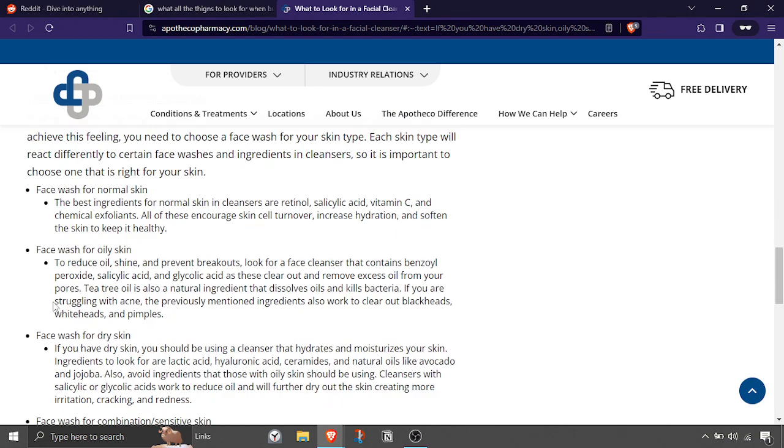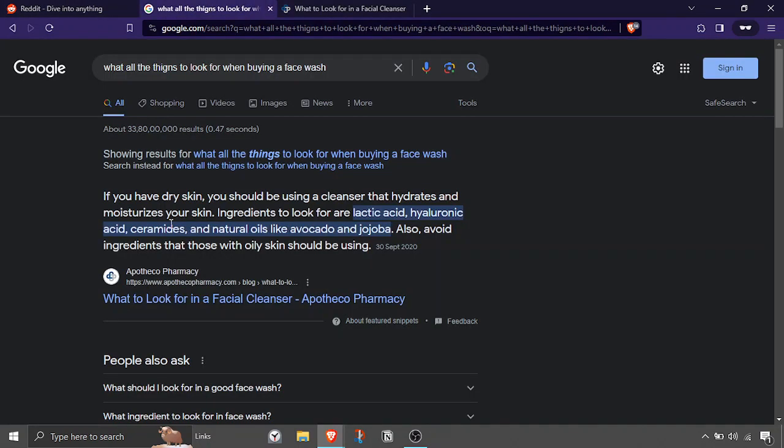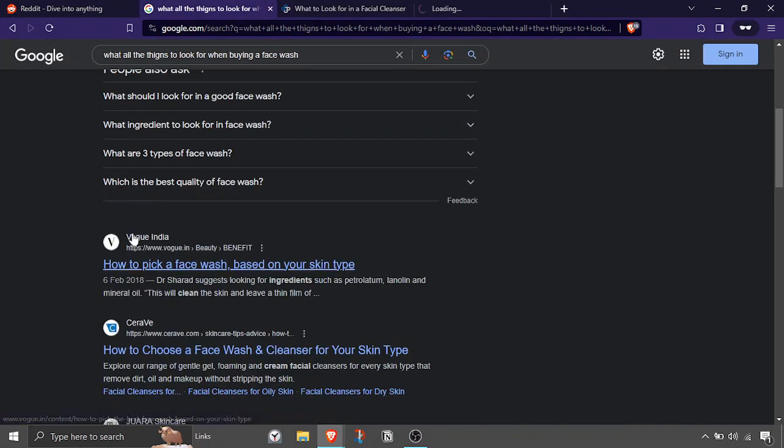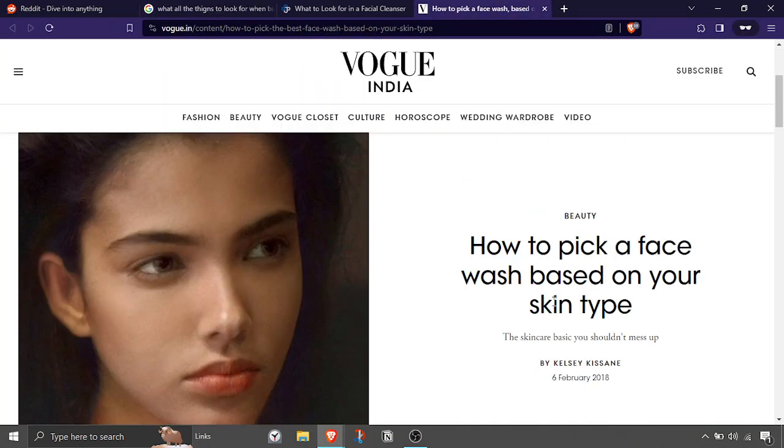The right cleanser for your skin type, and what are the others looking for? Not very good in terms of the content, how to pick. Always look into magazines like Vogue, Elle, Elle Decor, because they have very highly skilled content writers, and their copywriting is absolutely magnificent in terms of everything. The skincare basics you shouldn't mess up.